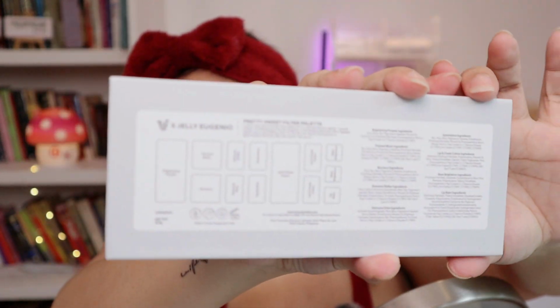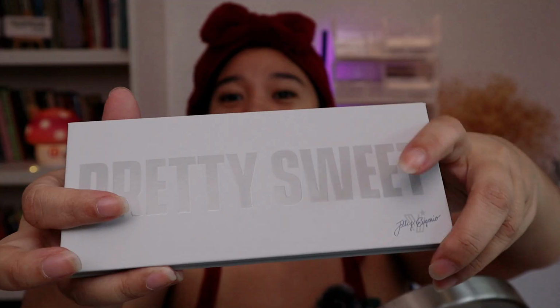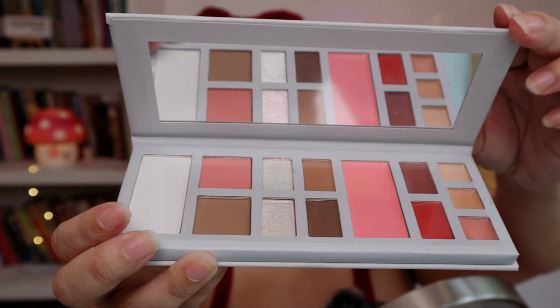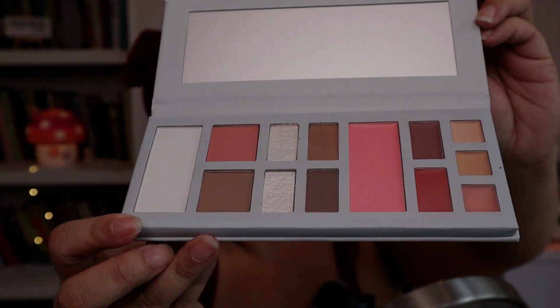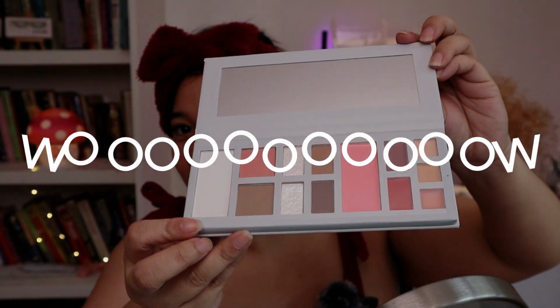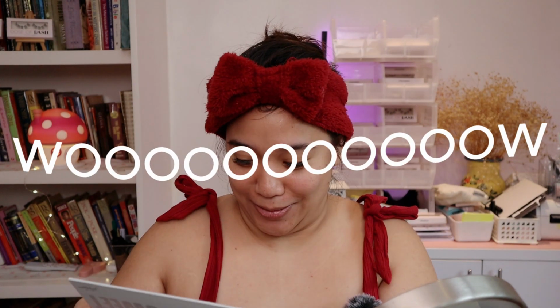And this is what it looks like at the back. Parang merong instructions and all the ingredients as well. Tingnan natin together. My gosh! Wow! Wow! Saan mo alam natin kung paano gamitin kasi hindi naman tayo magaling mag-makeup.